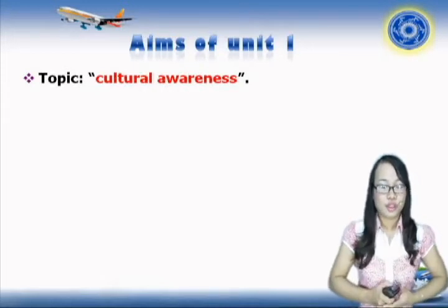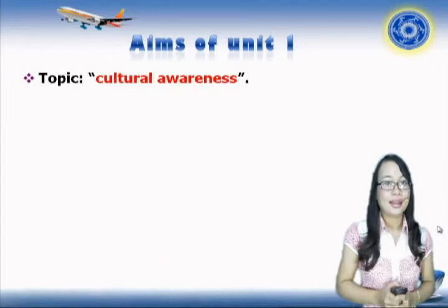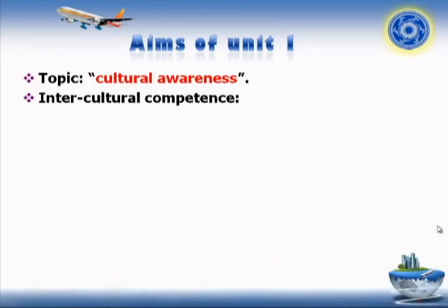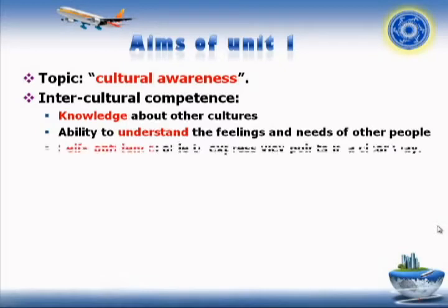The aim of Unit 1 is to raise cultural awareness. And the second one, it will develop your intercultural competence. At the end of the lesson, you will have the knowledge about other cultures. Second, you will have the ability to understand the feelings and needs of other people. And finally, you will become more confident. You are able to express your viewpoints in a clear way. That is the aim of Unit 1.